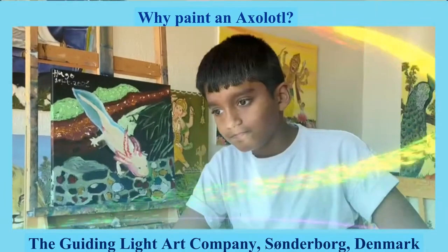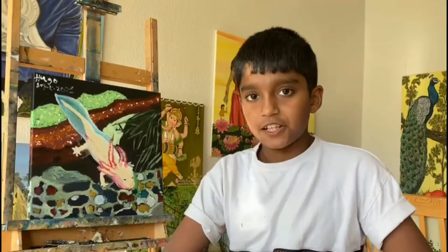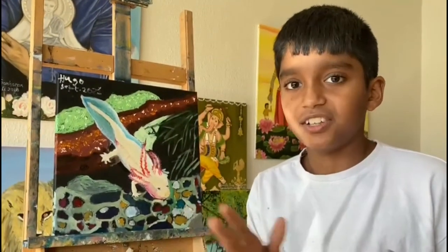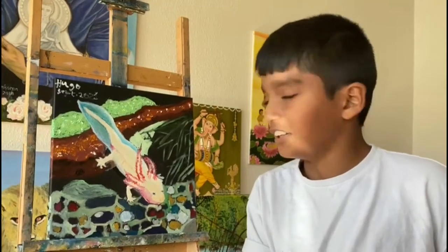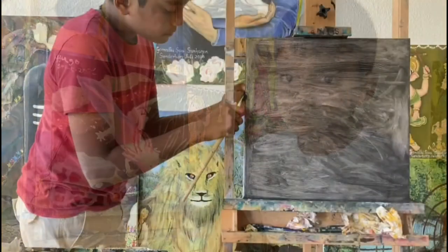What made you think of axolotl as a subject to paint? Well, axolotls are very cute creatures, and they're almost at the brink of extinction. They're also one of my favorite animals. I find them a very unique creature. I wish it was like a legendary creature, like a dragon, Loch Ness monster, or Bigfoot, and it would be more rare and I would be more interested. I wish I could see one in real life, but I just hope it won't bite me, because axolotls are very good at biting, and they only eat fish.